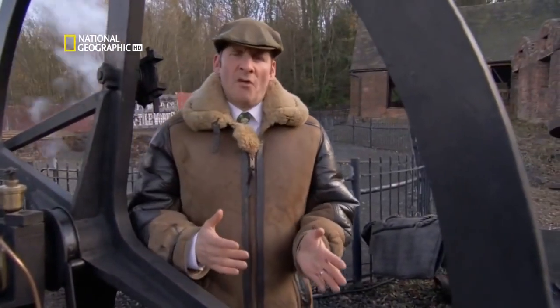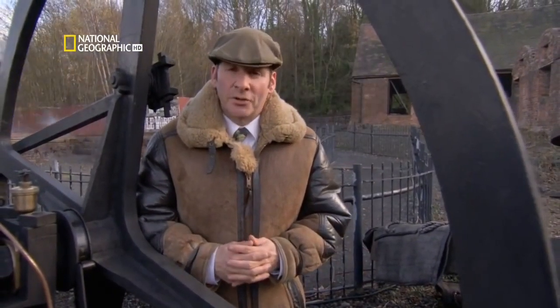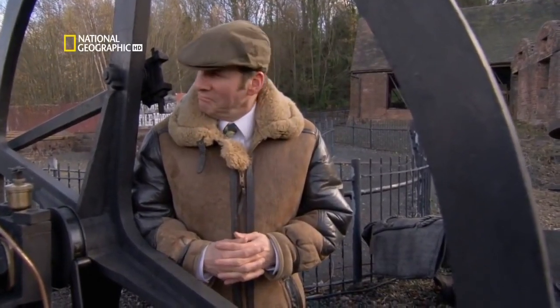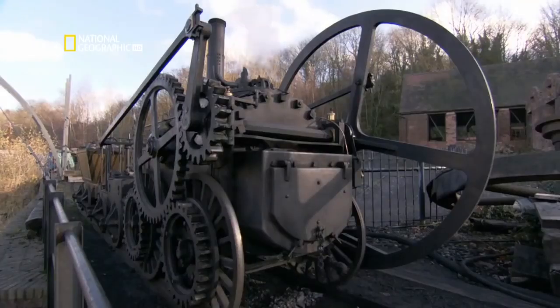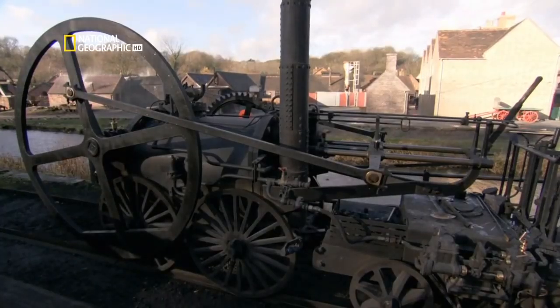This is a replica of a machine built by Trevithick, or at least to his design, in 1802. Very little is known about it, but it's thought to be a kind of prototype of his first working load-pulling locomotive. This crazy collection of cogs and connecting rods is known as the Coalbrookdale locomotive. And although it looks a bit Heath Robinson, the experts here are in no doubt about its importance.